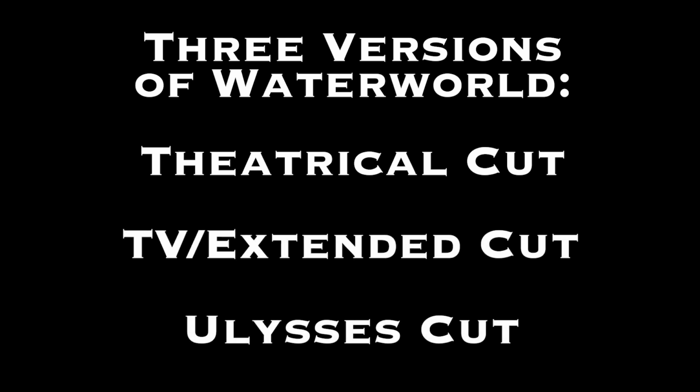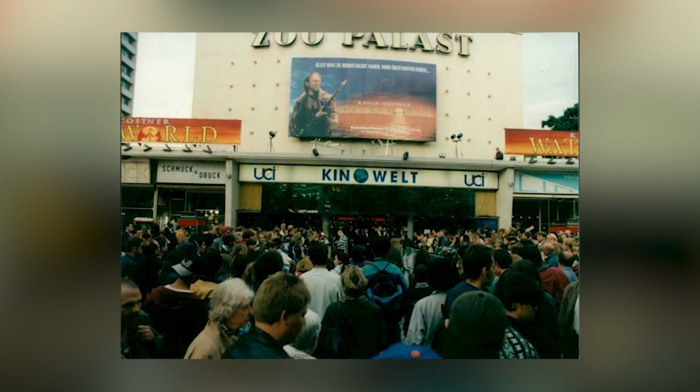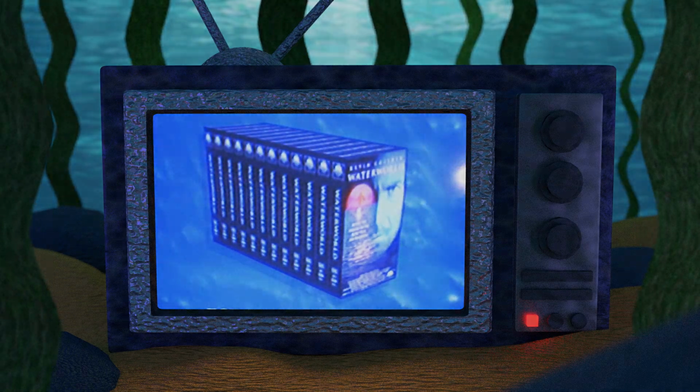So there are three different cuts of the film: the Theatrical Cut, the TV Extended Cut, and the Ulysses Cut. The Theatrical Cut is obviously the most common version of the film, being the one that was initially shown to theater-going audiences in 1995 and released on home video for years after.